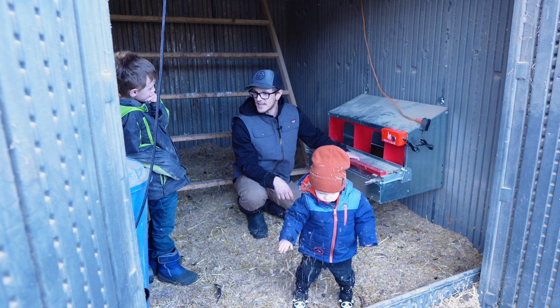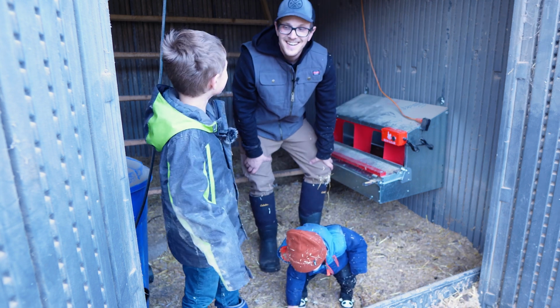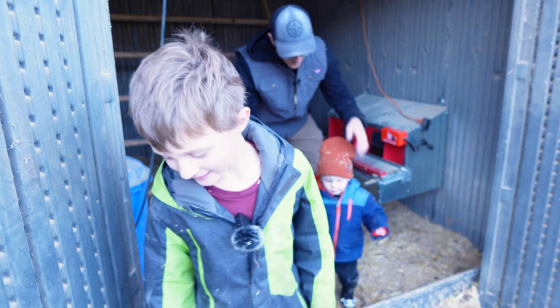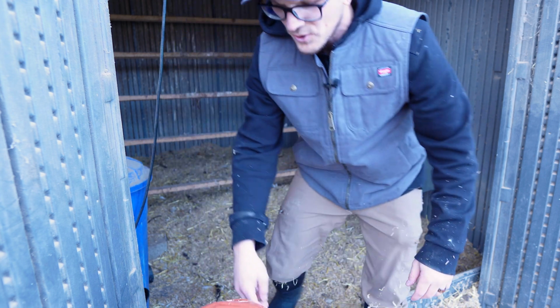Do we need to go check on the hens again and see how they're doing out there? Yeah? Okay, let's go. Let's head out here. That was funny when he kept throwing it and turning around. Okay, let's get him out of here. Oh boy. Okay. All right, buddy. There we go. Head that way. All right, nope, out of the coop. We're all done in the coop.